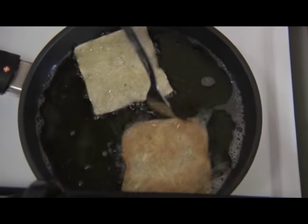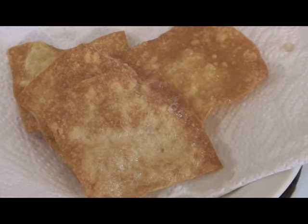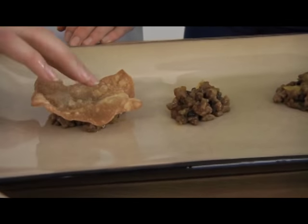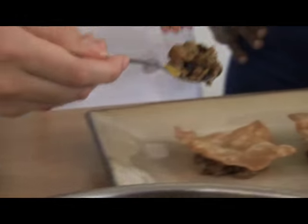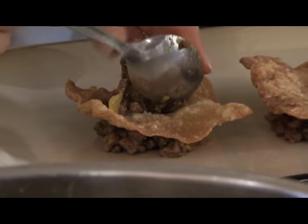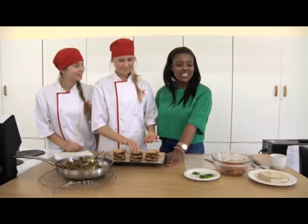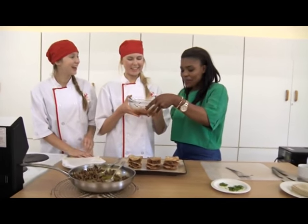Nice. All right, Courtney. So what are we going to do once our wontons are ready? Okay, so after you've taken them out, drain them on paper towel, and get ready to plate. We're going to plate them with 3 stacks of bobotie wonton towers. Ta-da! Almost there. Now time for our tomato salsa. I'll do the honors, girl.